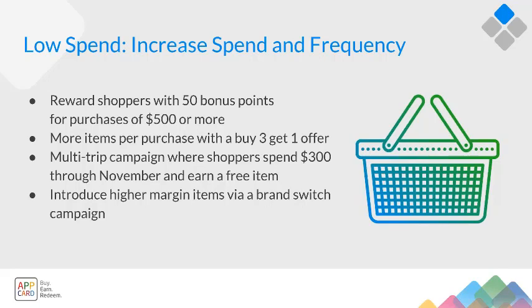You can increase their visits with a multi-trip campaign. For example, you've probably seen these at a grocery store through Thanksgiving, where shoppers visit and spend $400 in November, they can earn a free turkey. For shoppers who typically purchase low-margin brands, recommend a similar item from a brand with a higher margin.